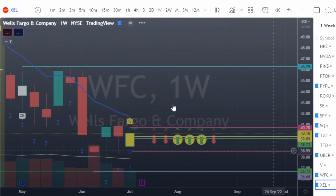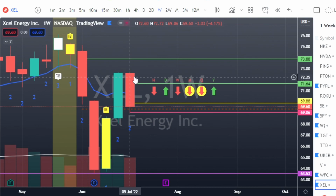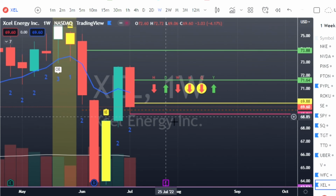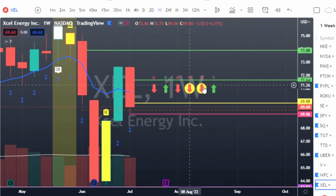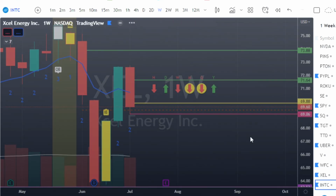XEL on the weekly. Hey, XEL was 2 up, red. So we will look for a reversal on XEL with puts at $69.06. You notice the quarterly and the monthly are both red on this thing. So if we open up, we are going to be all red except for the yearly to the downside on XEL. Okay, last one here, INTC.